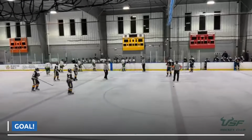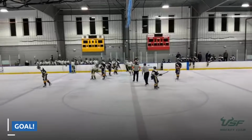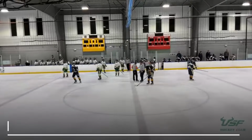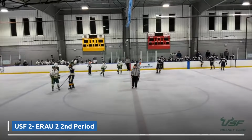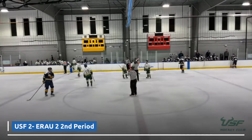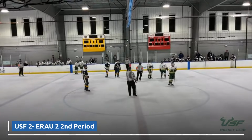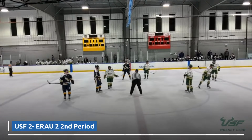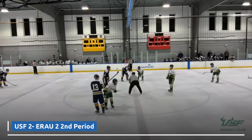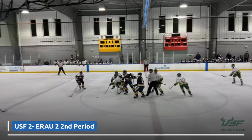Good screen, good traffic in front of the net. Hard for Ian Holland to see the puck, and USF is back in the game. USF is back in the game indeed. Great vision by Max Mudge. That was a very powerful shot by number 22. And the former Kent State Golden Flash puts USF back in reach with the tie. A great response to the Embry Riddle power play goal. So now we're back to even keel, and we'll see what can happen after this.